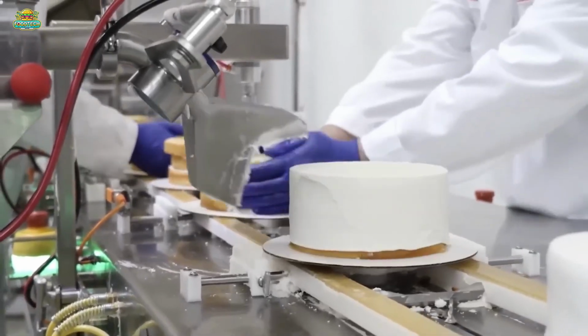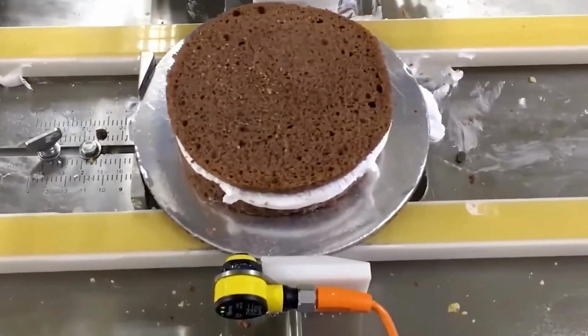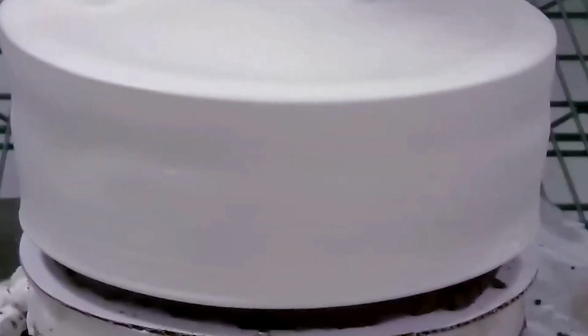Now let's just dress these cakes up with that rich, creamy frosting. It's hard to concentrate on the video while not craving one of these super delicious cakes. I'm on a diet, so you better watch out for yourself.